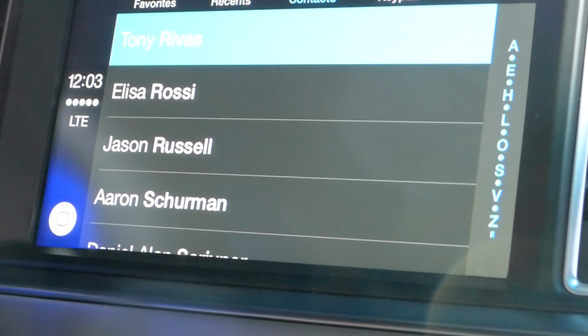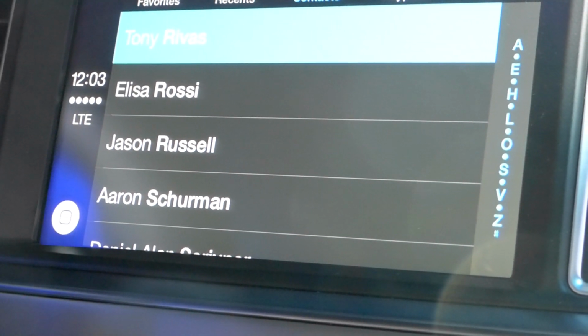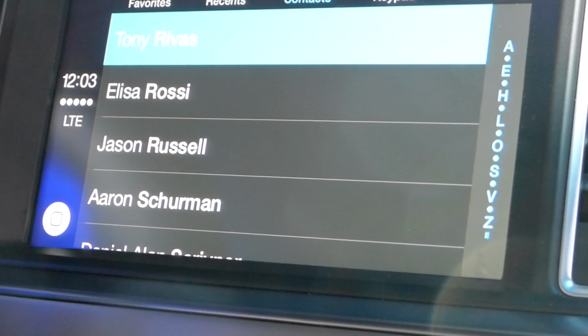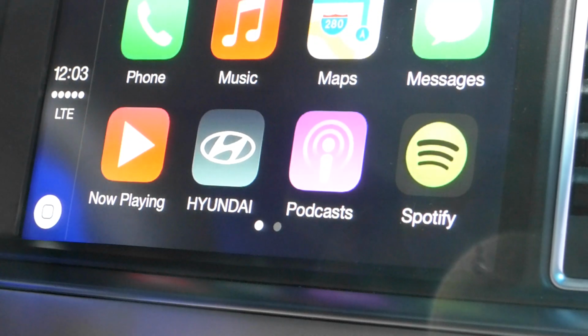And the steering wheel controls are integrated. Certain steering wheel controls are. You can launch Siri from here. You can do volume, next track, etc. I don't believe this car has an up-down. Anyway, so those are those.